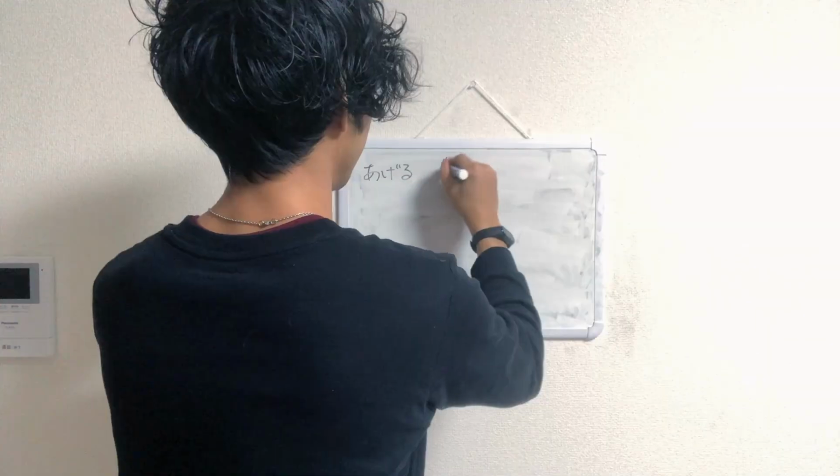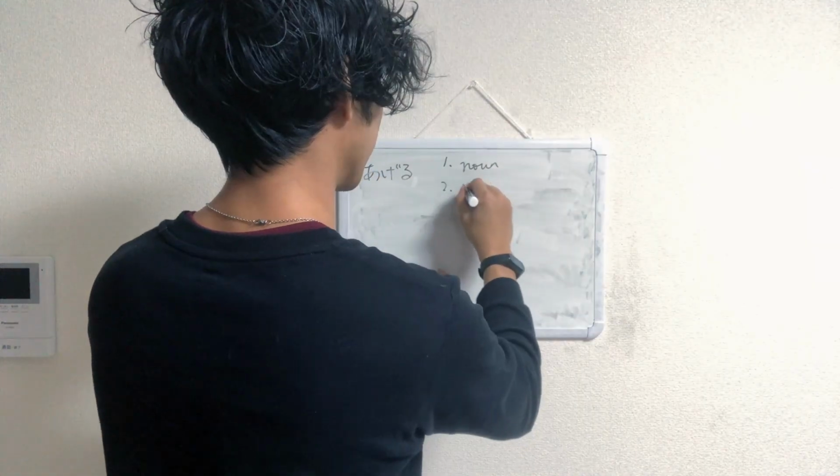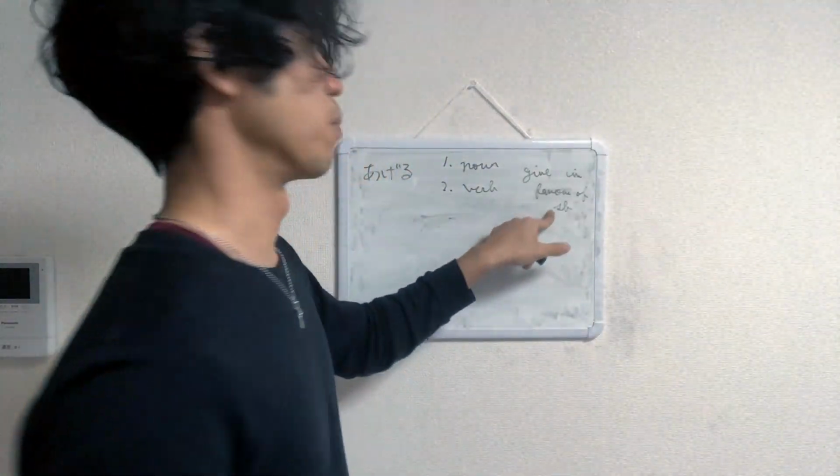Today we're gonna learn ageru. Now, if you checked out my morau video last time, it's going to be very similar. You have noun, use noun with ageru, and verb. And ageru just basically means give, in favor of someone. I hope you can read my handwriting.